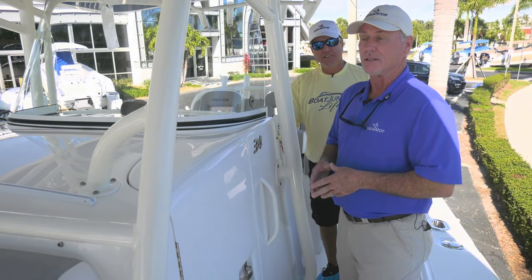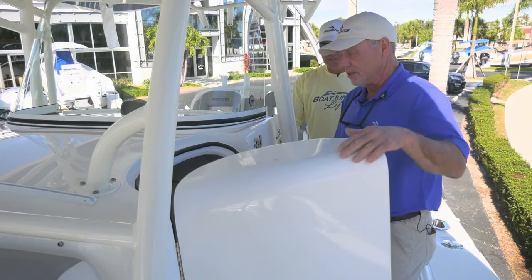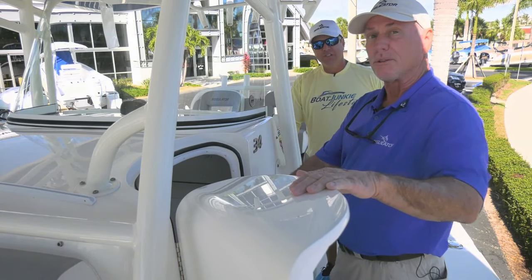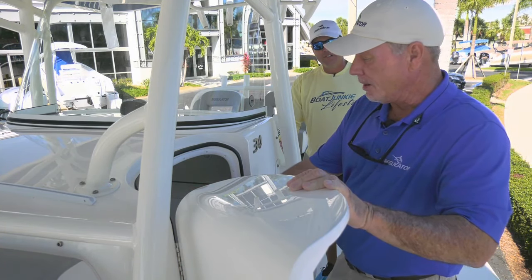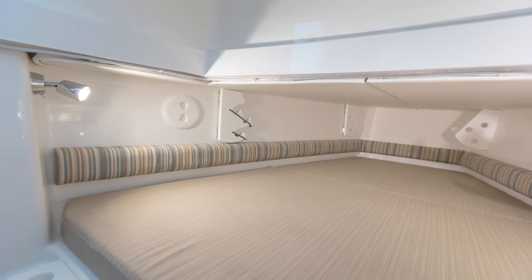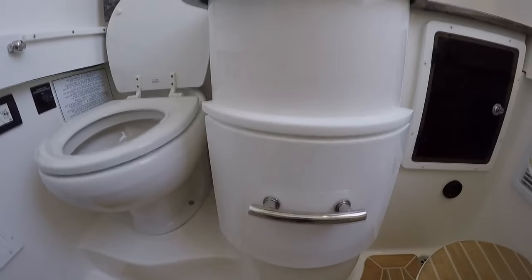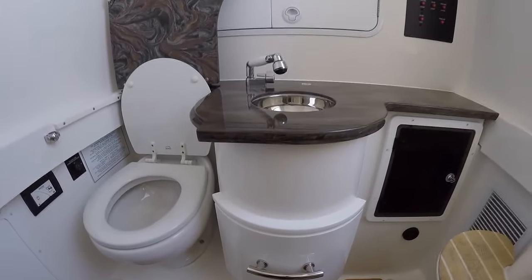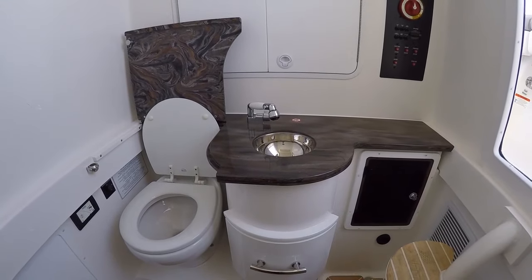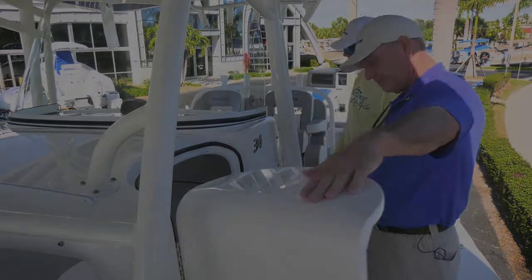2019 34 Regulator Center Console are the amenities they've included down below. You have a full oversized berth for two, your head facility, sink, and it is air conditioned for those long overnight trips. That is super. You'll be able to make those runs, maybe down to the Keys, or get down there and stay the night. It's air conditioned to get out of the weather during the day if it's really hot. Super, Joe. Love that. That's a must have.